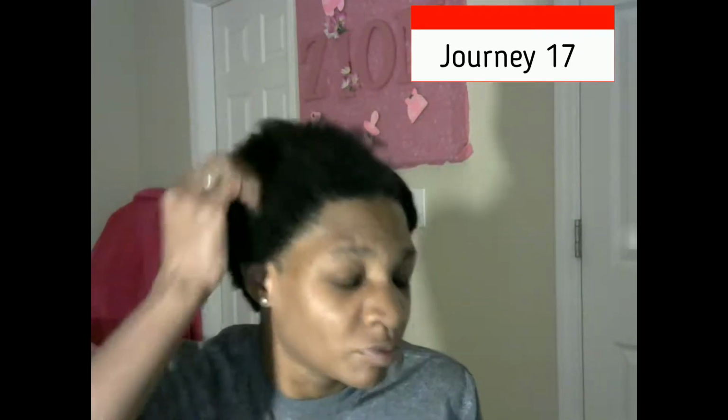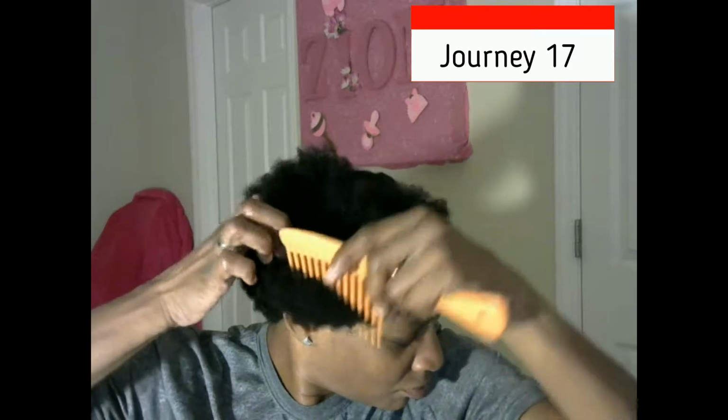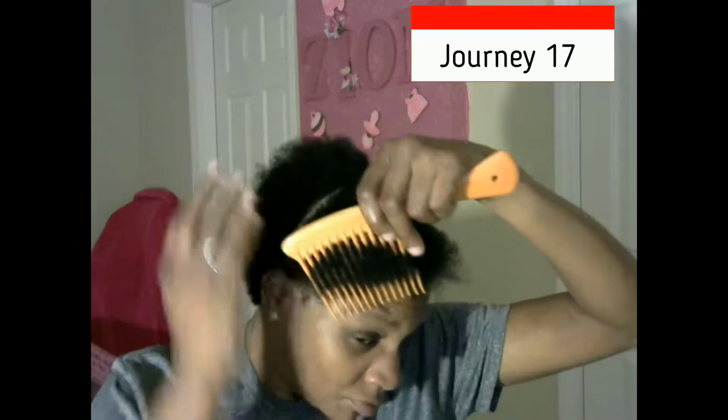So you can conduct your steaming. You can come into me and get your hair steamed. You can go to your stylist and get your hair steamed. But you want to at least get your steaming treatment for at least 20 to 30 minutes. Now, with Giant's All Natural Hair Growth Solution, mine is going to be about a 35-minute treatment, okay?